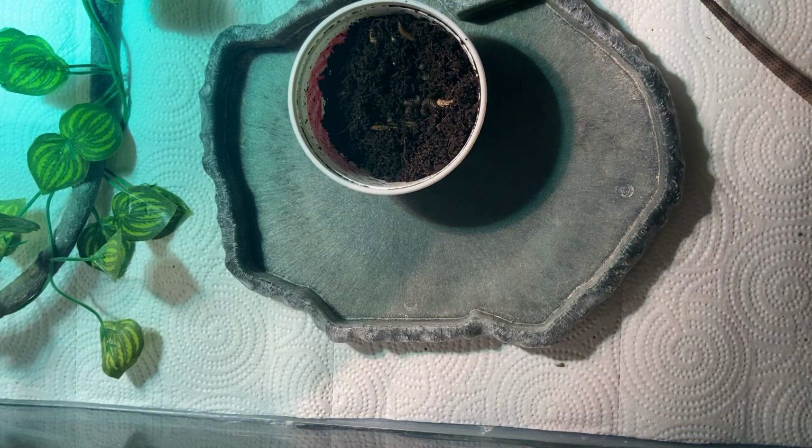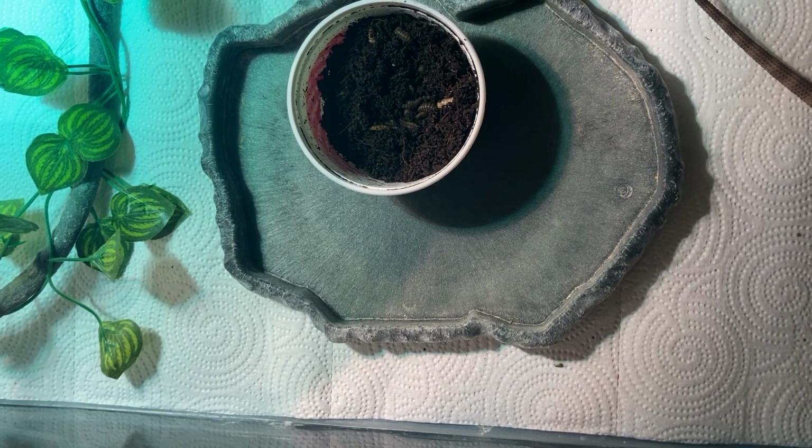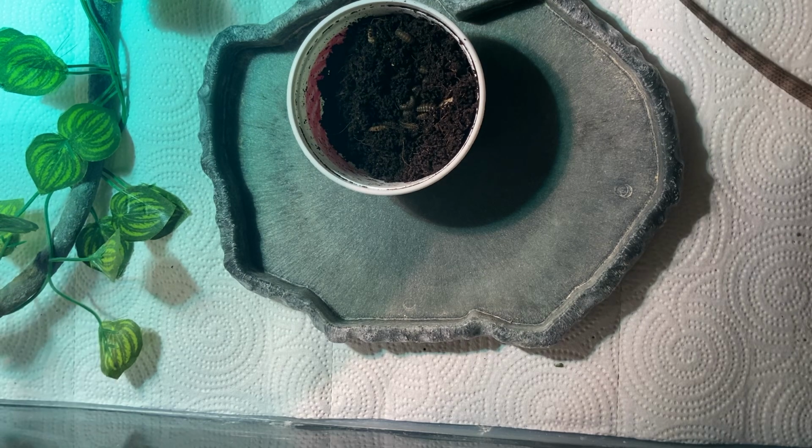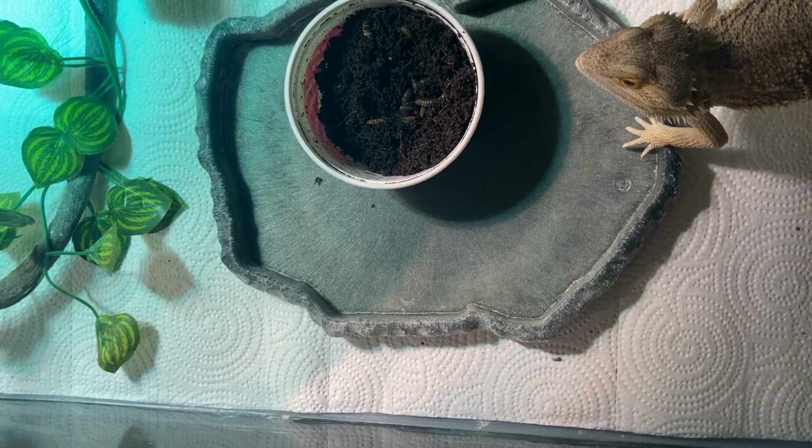He eats these big things. They are black soldier fly larvae, aka maggots. And how am I going to be able to do this with you guys seeing what he's eating?